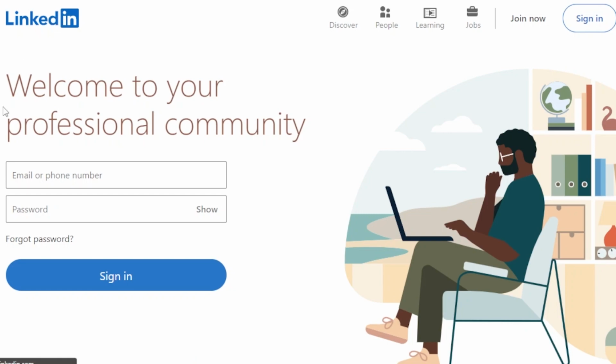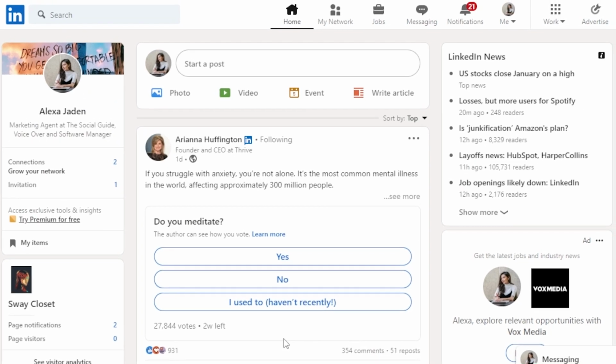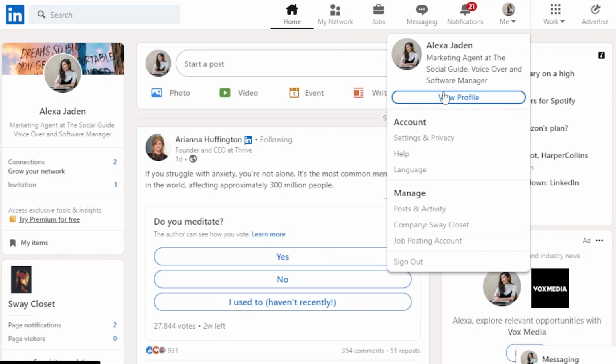First of all, if you do not have an account, you're going to go ahead and sign up using your email or phone number and password. You can also use your Google account to sign in to LinkedIn. After the initial sign up, you will get your own account. This is just like any other social media, for instance, Facebook or Instagram. So here you will actually have your own account or your profile.